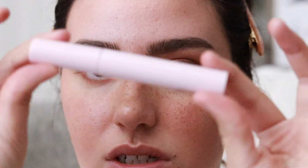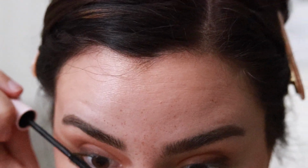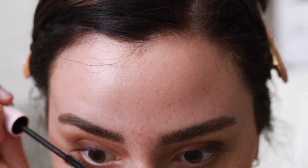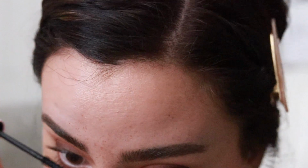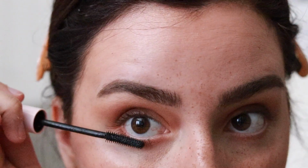I'm going to take the Glossier Lash Slick, and I like this one on my bottom lashes. It has these little fibers in it which kind of cling to the bottom lashes. It also doesn't smear, so I don't end up with a black shadow at the end of the day. It stays in place and looks just nice and natural.